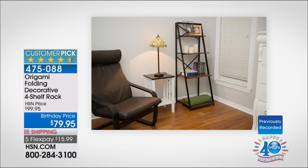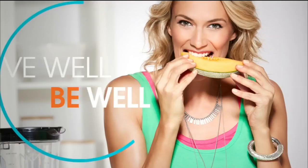Again, look at how wonderful it's going to match up in your living room or no matter where you want. This is that piece of furniture that is going to last with you. And again, quality, quality, no assembly. Absolutely love it.